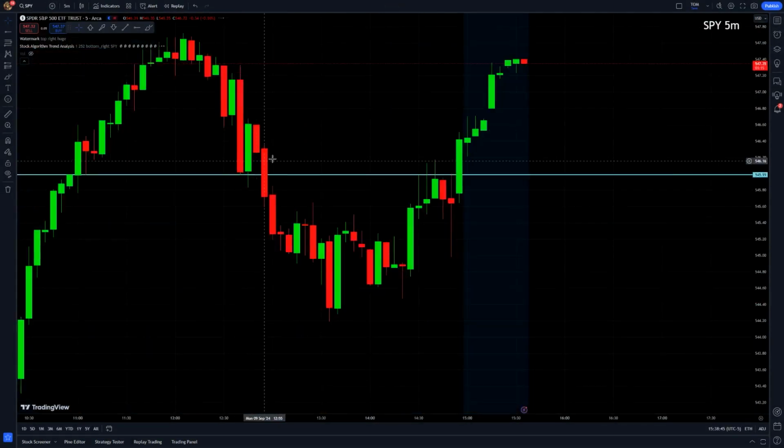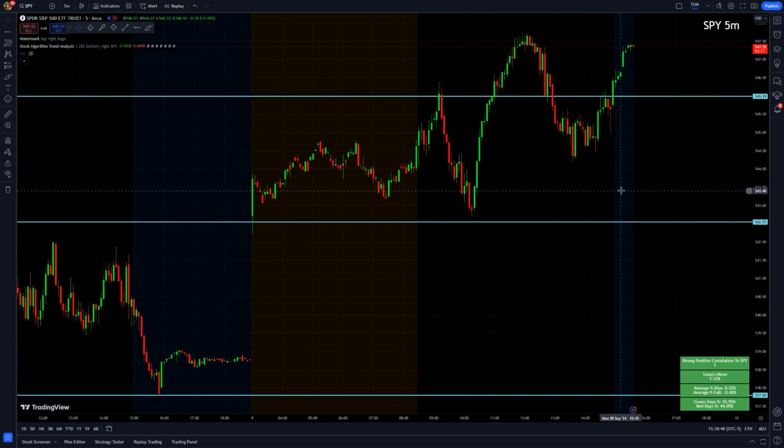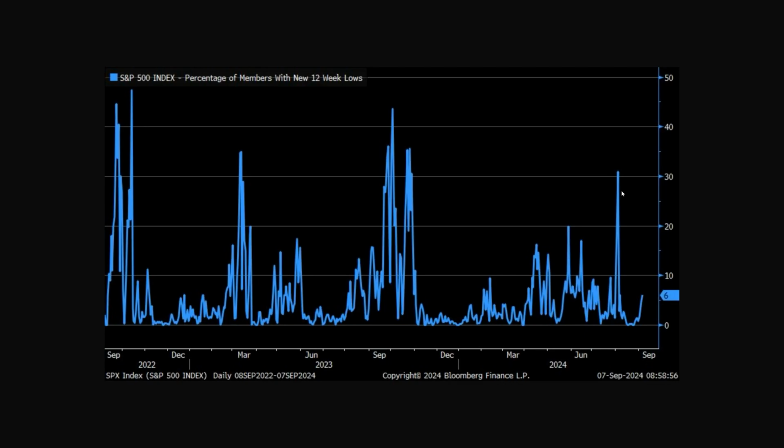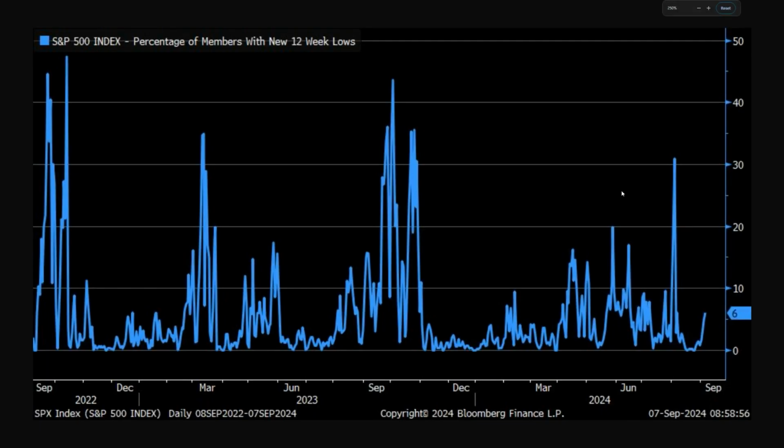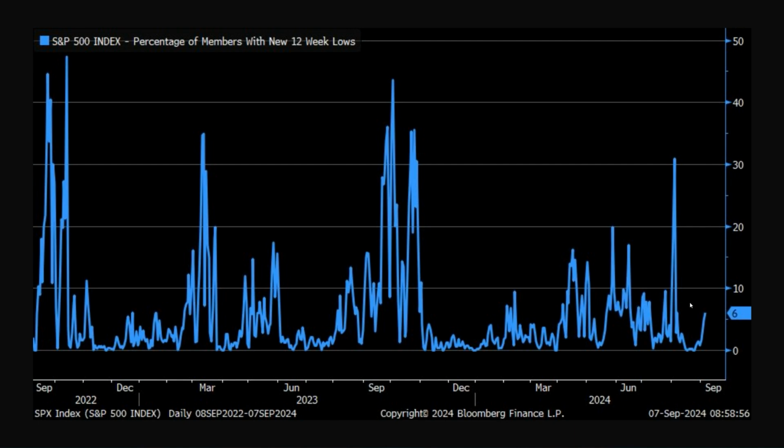One thing that I thought was very interesting to go alongside this data is a stat that basically shows the percentage of stocks in the S&P 500 that are at 3-month lows. We could see right now on an absolute basis, it's still really low, around 6%. But what concerns me is that rate of change in the short term. The percentage is starting to pick up quite a bit.